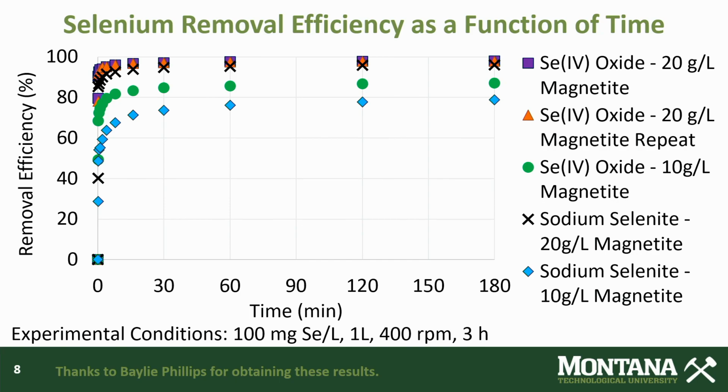So experiments for both compounds at magnetite doses of 20 grams per liter resulted in magnetite saturation points at around 8 minutes, with removals between 85 and 90% within the first 15 seconds of contact, and overall removals of greater than 95%. Experiments at 10 grams per liter revealed saturation points near 16 minutes, with overall removals greater than 78%. Rapid kinetics of these selected contaminant ions means that our particle residence time and reactor size can be decreased depending on the volume of water being treated.